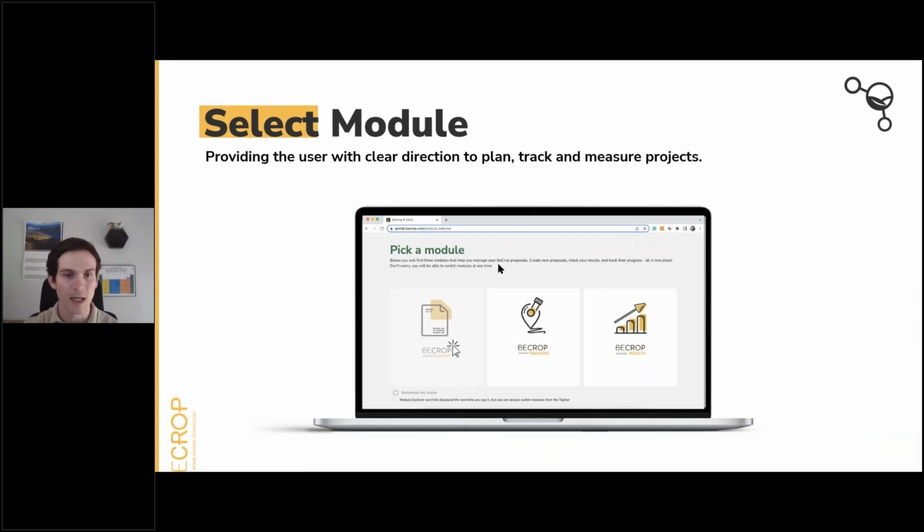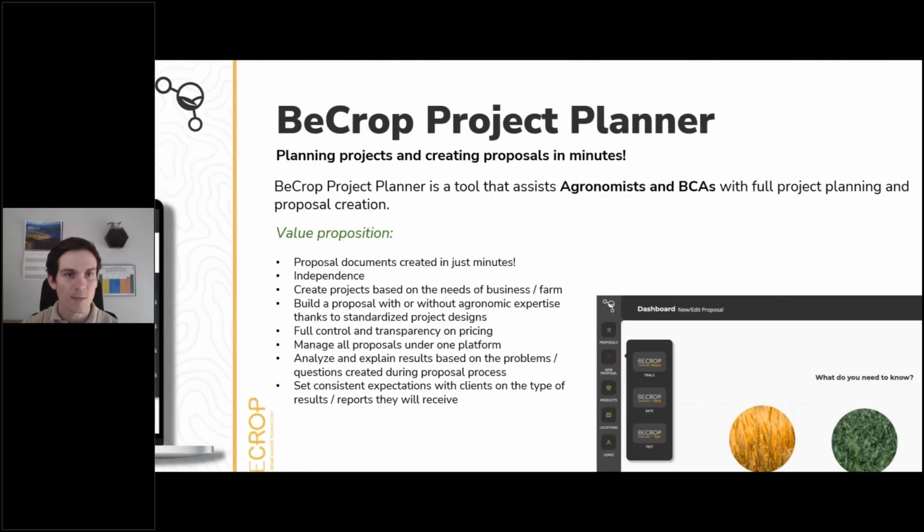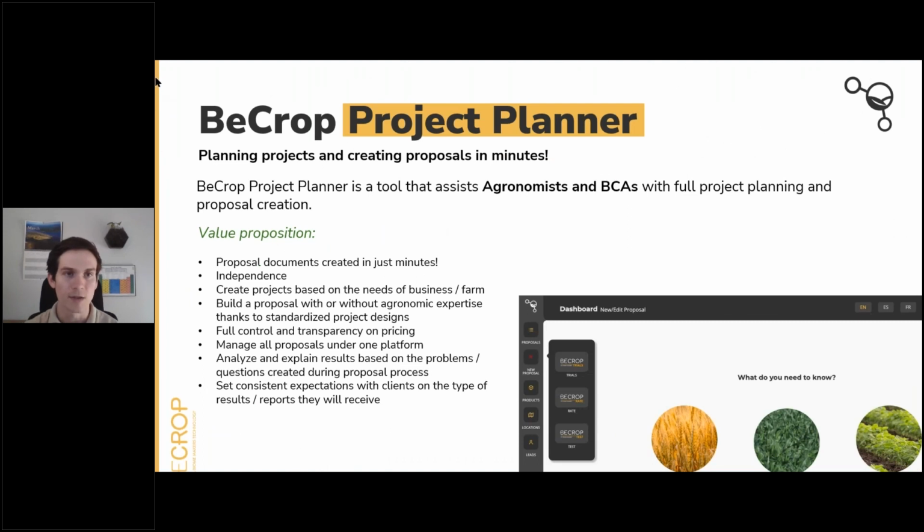So first, we have, again, the new module interface, where in addition to the results module, we have the tracking and planner portal. And we'll start by discussing the project planner. So again, the project planner is designed to allow BCAs to create proposals for projects within minutes. And this is really designed to be very automated, very self-explanatory, and allow for independence and save time on the end of BCAs who are looking to get projects set up and get experimental treatments designed.